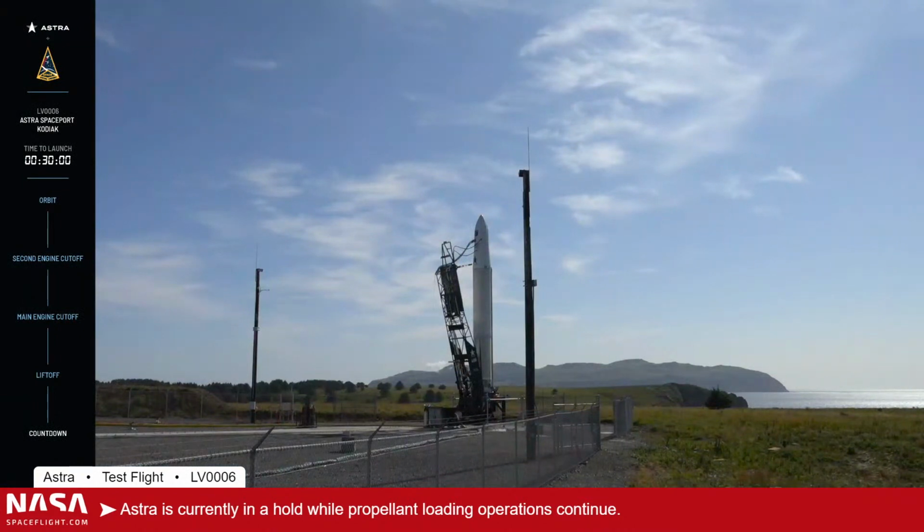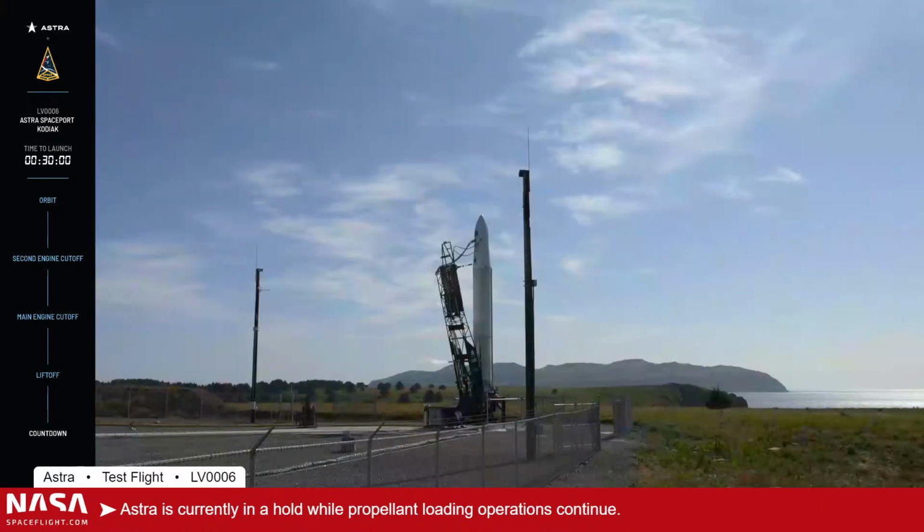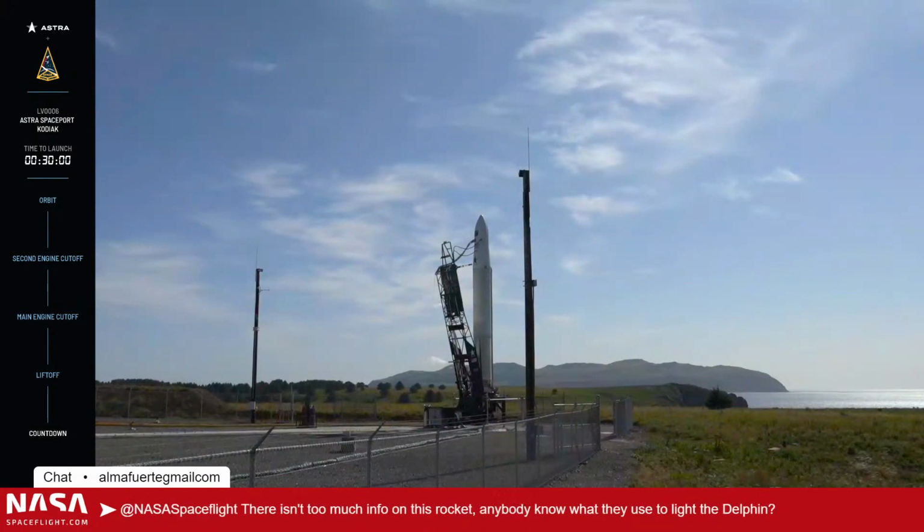In the meantime, Caroline, if it's okay with you, let's dive into some more questions. Keep them coming. All right. So a question in chat asking, what do you use to light those Delphin engines on the first stage? Talk a little bit about that. Sure. So again, our first stage is powered by 5 Delphin engines that are developed and built and tested here in Alameda. Each engine produces 6,500 pounds of thrust at sea level and is powered by liquid oxygen and kerosene.